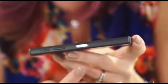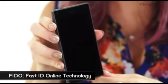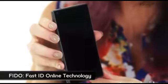It's waterproof, it's also dust tight, and it has a capless USB for quick and easy connection and charging as well. It has an integrated side power button with a fingerprint sensor for natural movement, which means that it takes less than 1 second to unlock the phone, and it also supports authentication via the fingerprint for online payment services, and this includes FIDO, which is Fast ID online technology, to be used with any kind of online retailers that support it.